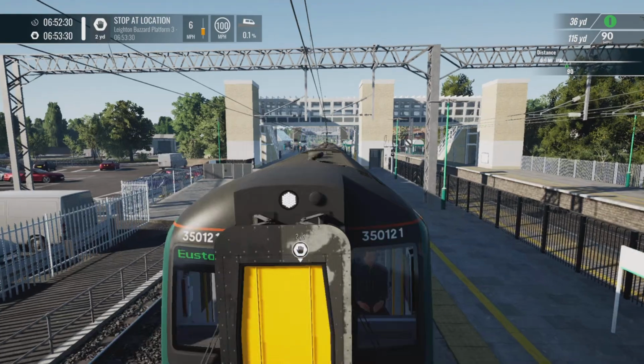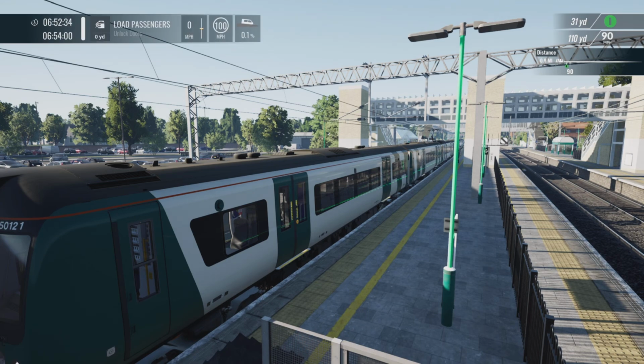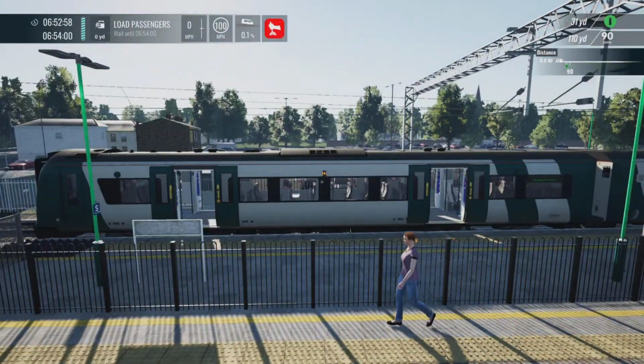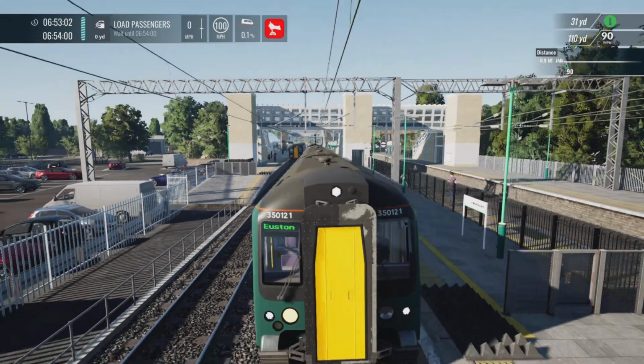Oh, bit too far. Generally, in all fairness, you probably do want the cab door. We'll put that down to neutral so the DSD don't go off. By that little spiky section where it's basically like, don't go past here. What I generally go by, but obviously you've got a sign just here. 390, no, 350. I got it right first time.